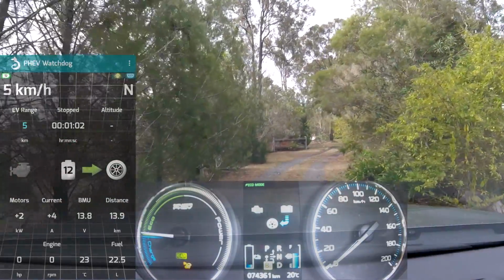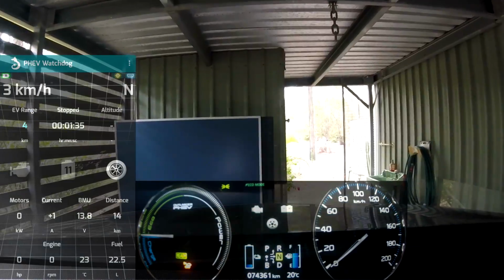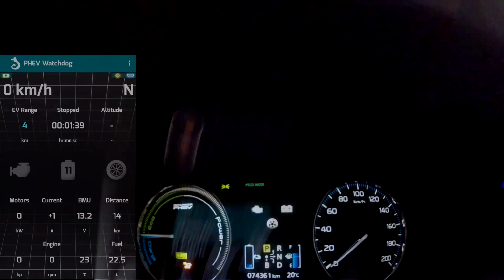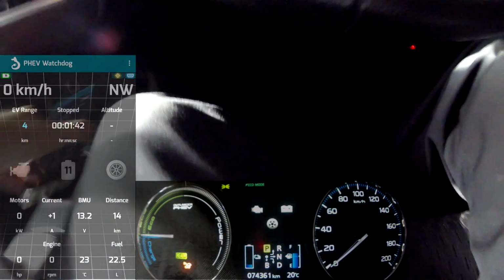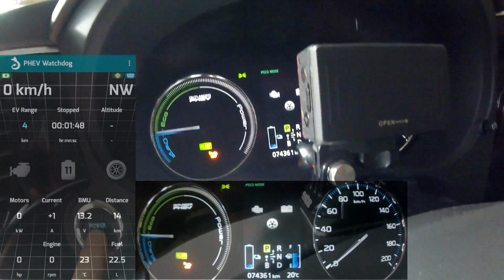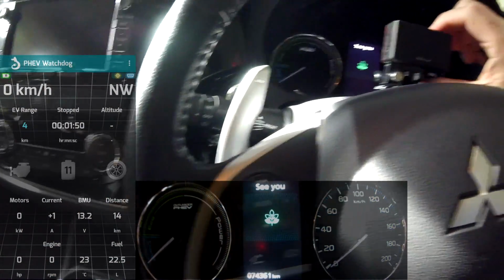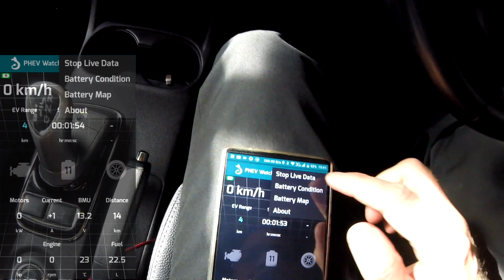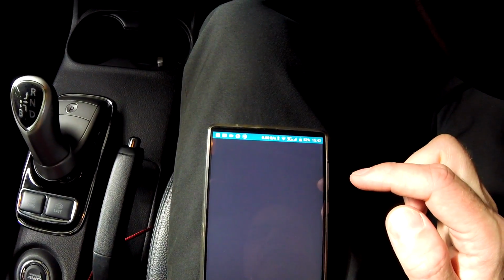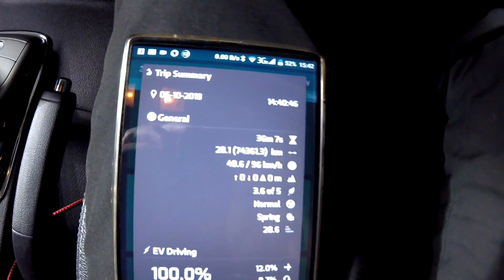Back home. And we're back home. So 4 kilometers to go on the gasometer. Yeah, we can turn off the car. There's nothing else we need. We've got 2 blue bars left. If this is interesting, turning this one off. Okay, so stop this one here. Trips. So potentially I could drive another 4 kilometers, which gives me a total of 32 kilometers then. Yeah, that was 28.1 kilometers.